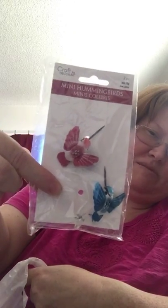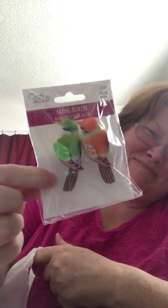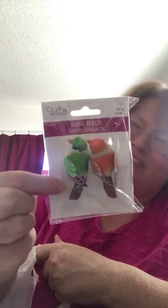And everyone, you all know that I love hummingbirds also. I found these little hummingbirds. These were also $1.50. And then these birds, those are so cute. These would go with my little bird houses that I've been doing.